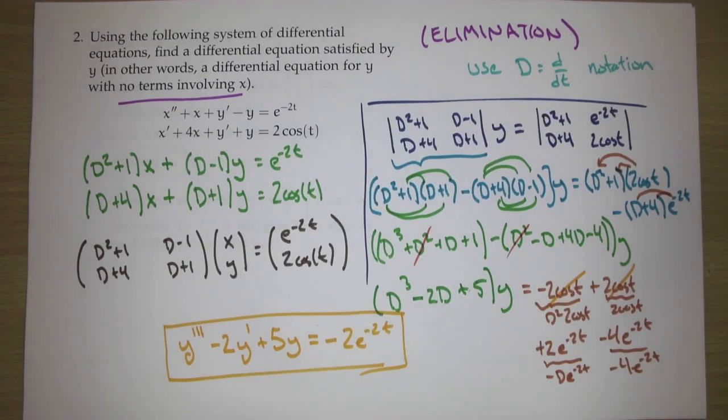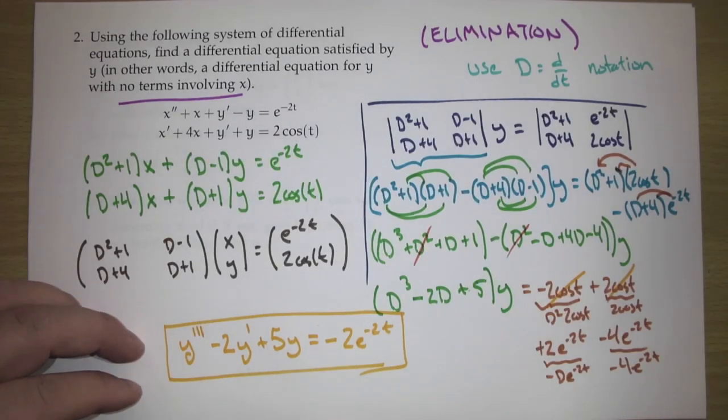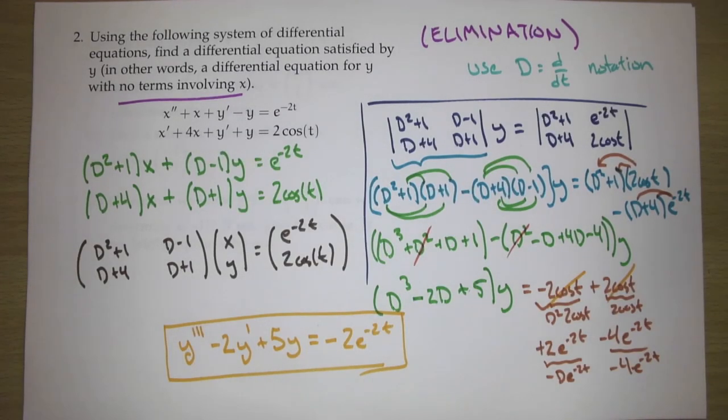Done. I will say, historically, students have liked problems like this. We'll see if the trend continues. Any questions? Yes.